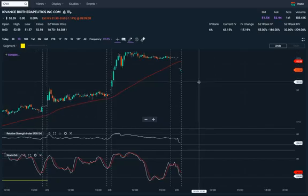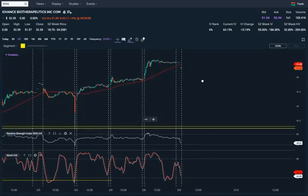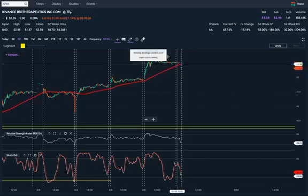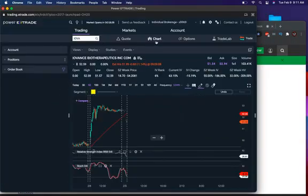I don't like these biotech names just because there's not a lot of volume or open interest in the options chain, so it's hard. You don't have that liquidity to get in and out of a trade really easily.